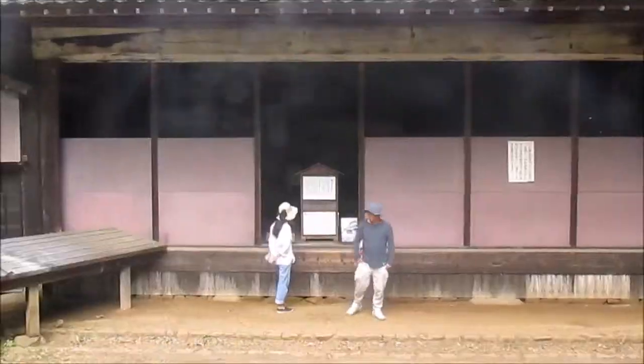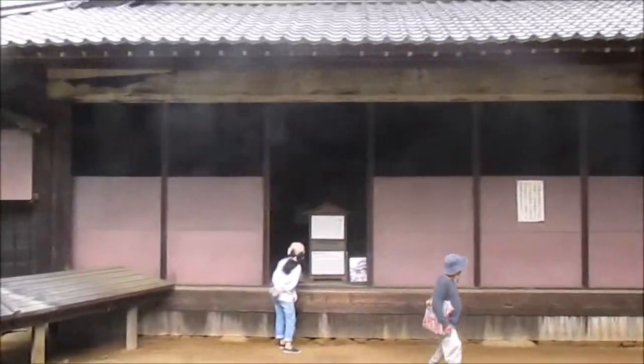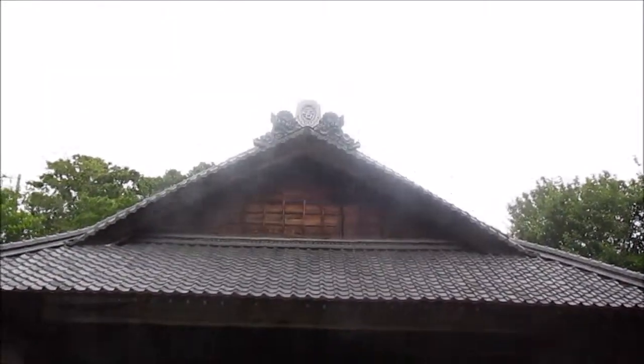All the way up there. The kabuki stage. It can rotate. Really big. Oh, this is nice, yes.